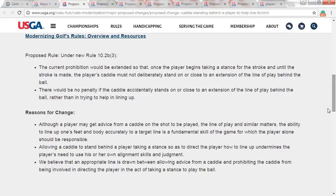The current prohibition would be extended so that once the player begins taking a stance for the stroke and until the stroke is made, the player's caddy must not deliberately stand on or close to an extension of the line of play behind the ball. There would be no penalty if the caddy accidentally stands on or close to an extension of the line of play rather than in trying to help in lining up.